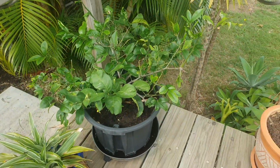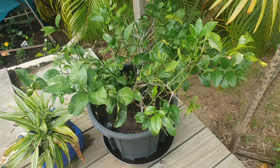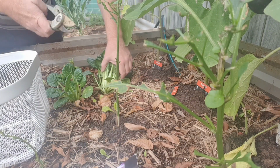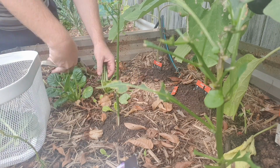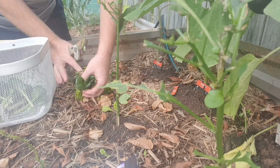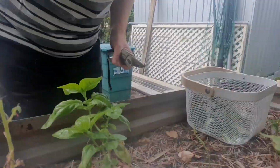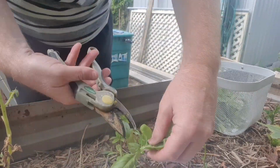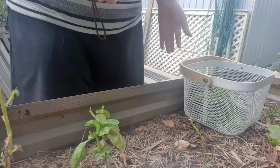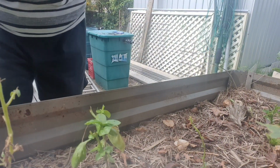Here is the lemon tree. It looks so healthy. I'm really, really happy with how this looks at the moment. And here I go into some harvesting. So I harvest some of the bok choy. I end up harvesting kale. I end up harvesting some of the basil and parsley. So these are just some random things that I'm doing in the garden today.